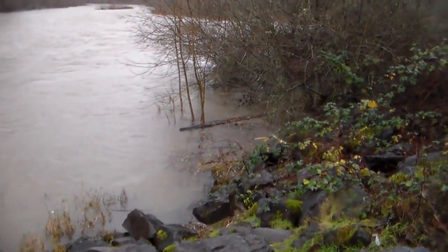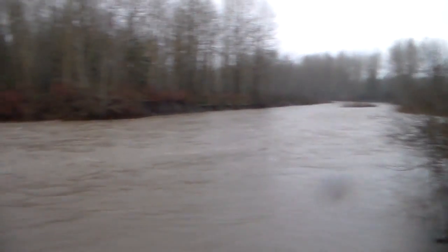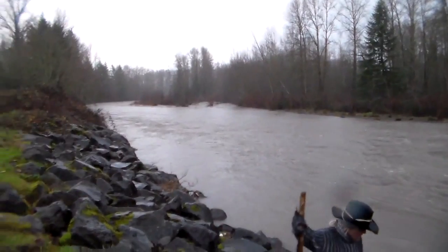All right, I'm going to shut the camera off before it completely drowns, but if it keeps raining and the water keeps rising, I'll be out here to get some more footage of it.